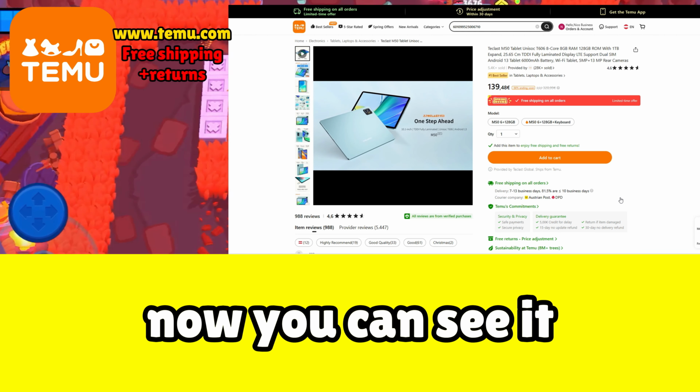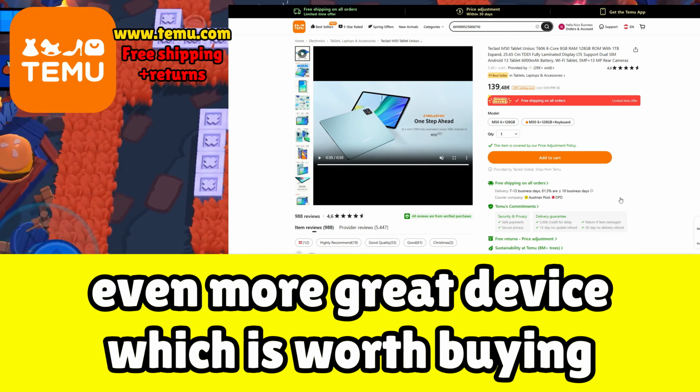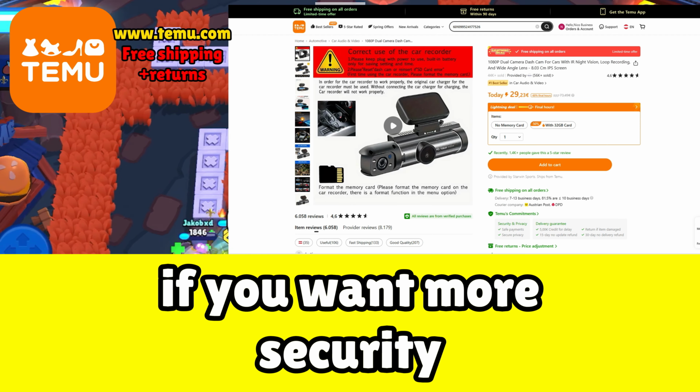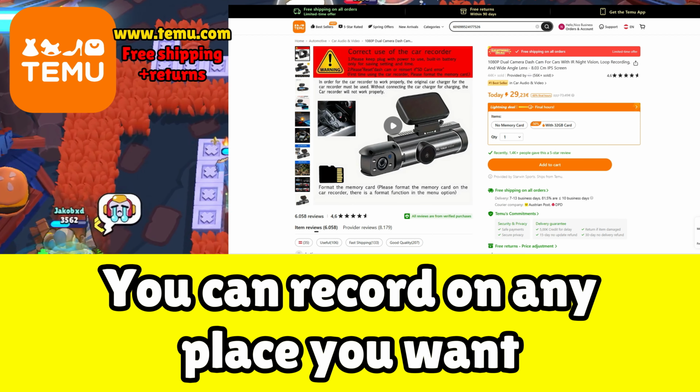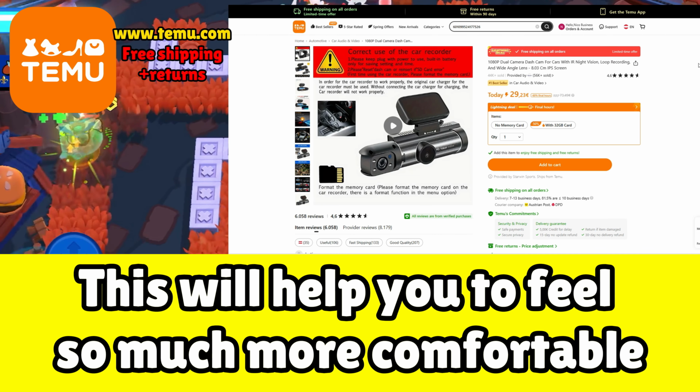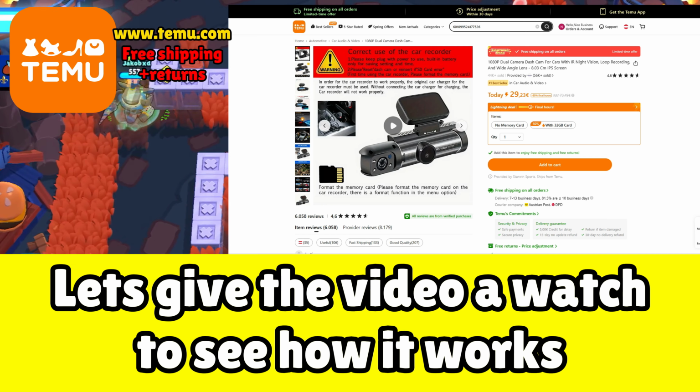Now you can see it even more. Great device which is worth buying. This dual dash camera is great. If you want more security, you can record in any place you want, even at night. This will help you to feel so much more comfortable. Let's give the video a watch to see how it works.